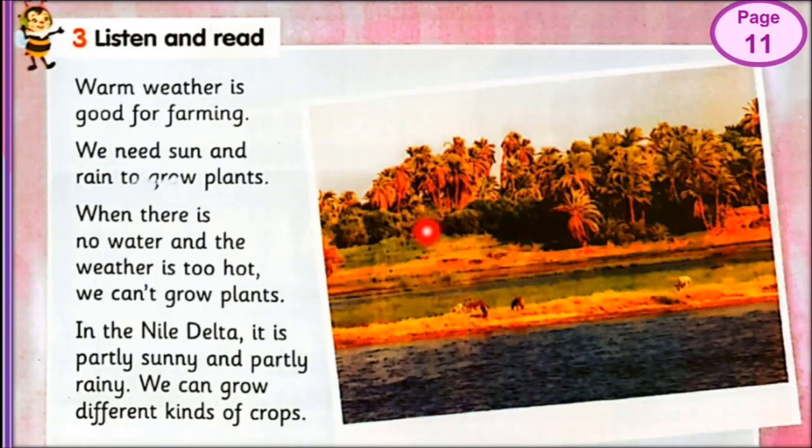Now listen and read. Warm weather is good for farming. الجو الدافئ كويس للزراعة، صالح للزراعة. Good for farming. We need sun and rain to grow plants. احنا محتاجين للشمس والمطر عشان نزرع نباتات. When there is no water and the weather is too hot, we can't grow plants. لو ما فيش مية والجو ساخن جدا أو حر جدا ما نقدرش نزرع نباتات.